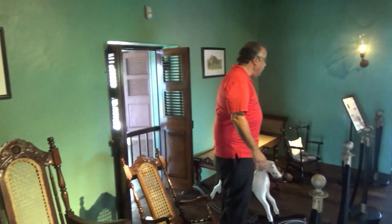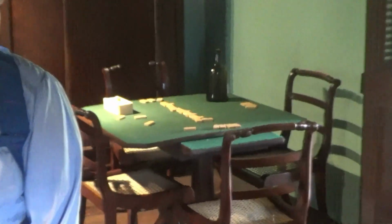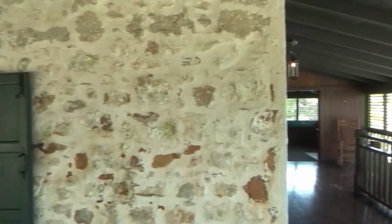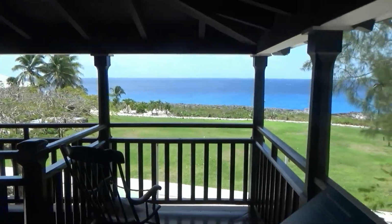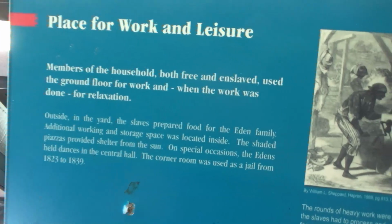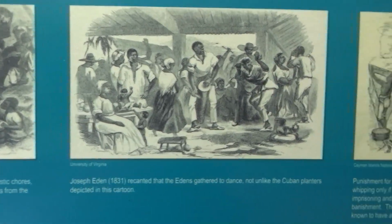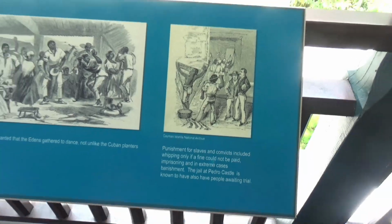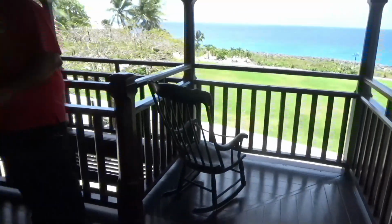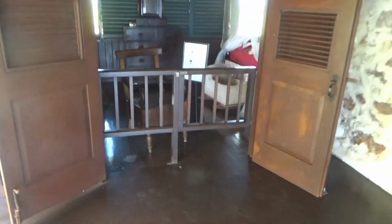Okay, folks, welcome now to the parlor. And here in the alley is where the fifth room was located. And being so close to the ocean, it's nice and breezy on a hot summer day. I'm sure that helps. There are a few plaques like this. Now the veranda was used by the Edens for relaxing by themselves or sitting down and having a little tea with their friends. However, the verandas was also used for the slave masters to keep an eye out on their slaves.